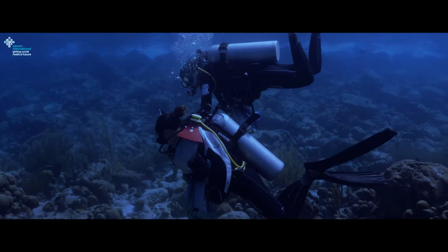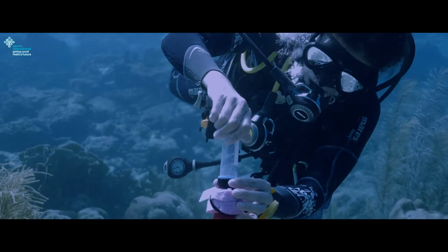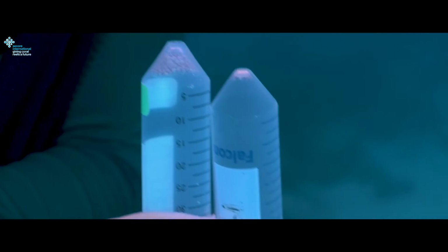Vast quantities of the coral's spawn, the coral's eggs and sperm cells, may fill the ocean with a spawning snowstorm. Some of that spawn can be collected with special nets and used to grow new coral babies to support natural propagation.